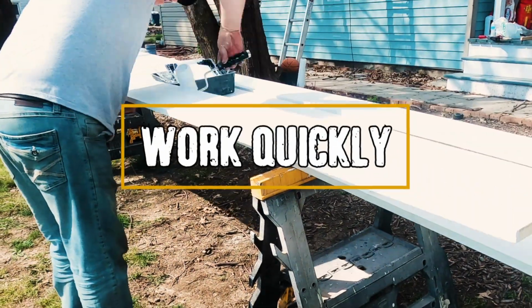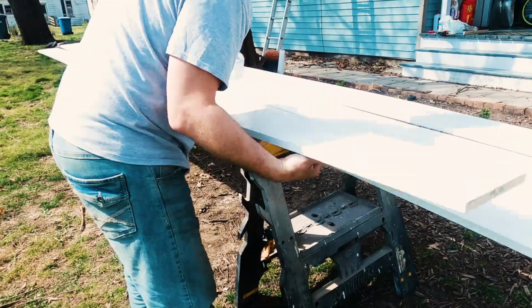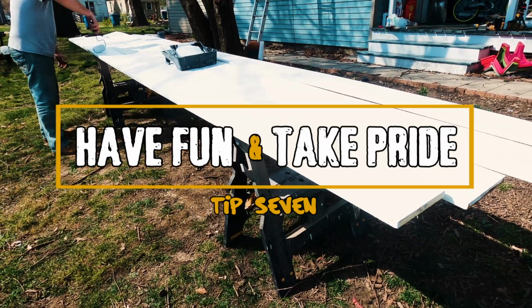With a small project like this one today, the painting task can move along quite rapidly and the paint dries rather quick. The best DIY tip I have for you: be sure to enjoy the day and take pride in your work.